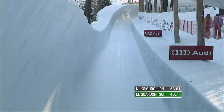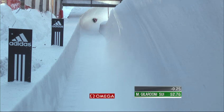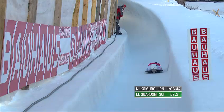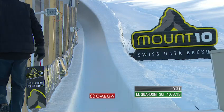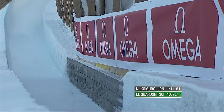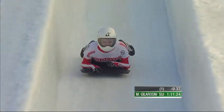Yeah, a little bit easier, but when you've got, I guess, some sort of muscle memory in your body with how you've navigated that corner in the past, it can be a little bit treacherous trying to get your brain wrapped around how to navigate it this year when it is different. 1/4 of a second up on Nozomi Komuro of Japan. Little brush on the wall. 1:31.4, quicker than the Japanese girl. She should extend that advantage, maybe up to 0.4 of a second. Getting close. 1:11.24. Really great run for her.